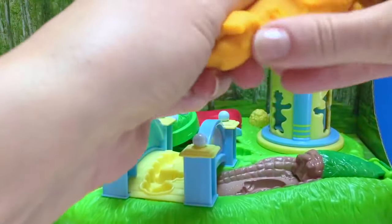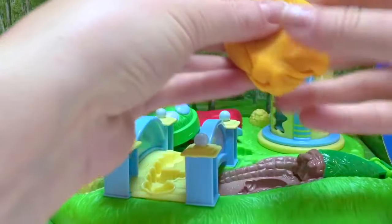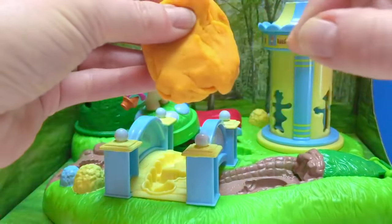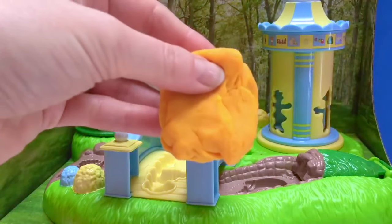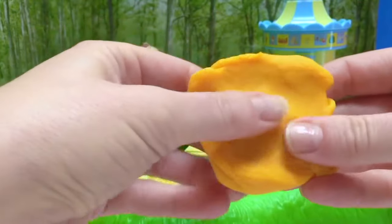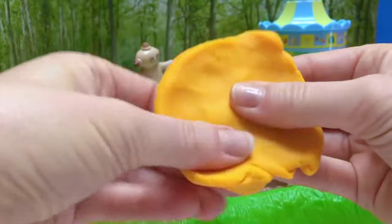So first, let's do our MAKKA PAKKA stamper. So we need to make a smooth ball. Oh, and we got a little bit of kitten fur in our Play-Doh. Sometimes little fuzzies can get in our Play-Doh, and we like to just take them out when we find them. And little cats and dogs, or even people hair can get in our Play-Doh.